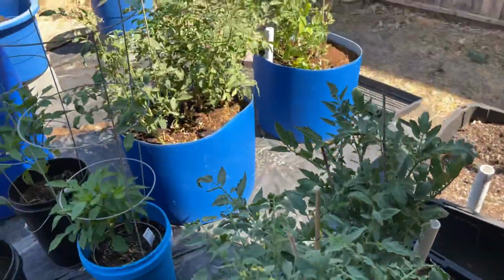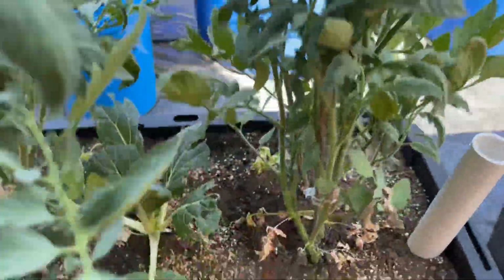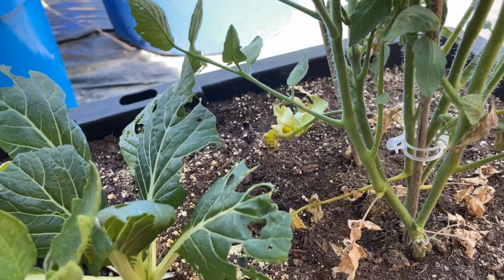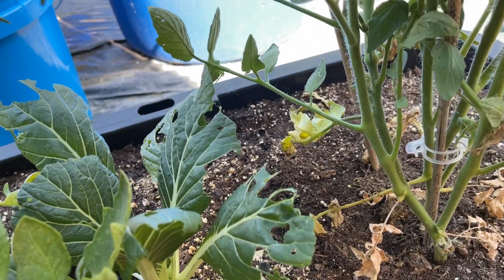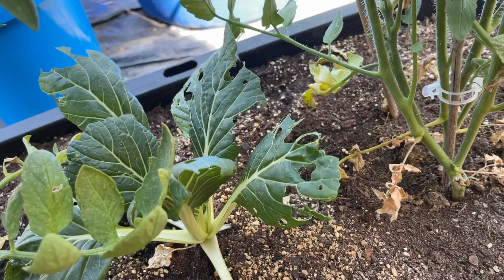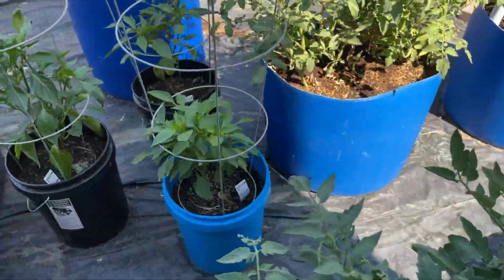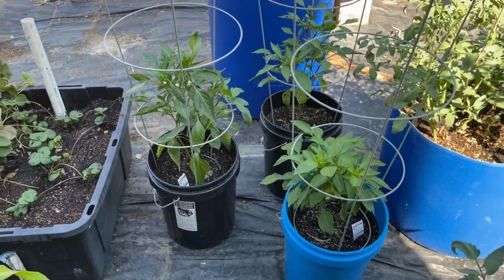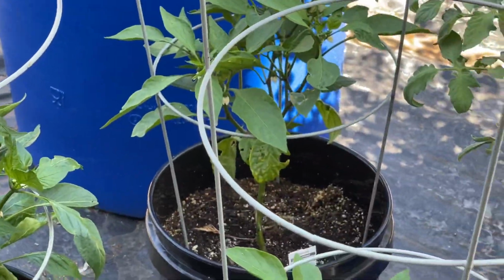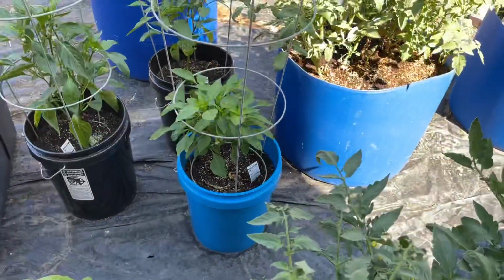These couple over here seem to be doing a little better, but I need to pick this donor bug. Oh man, look at the bugs just tearing up that bok choy. It was nice a couple days ago. I have no idea what's eating it, but obviously something's enjoying the bok choy. All the pepper plants are starting to do their thing. There's some blossoms, and this one's a little bit behind, but there's a couple blossoms going on there.